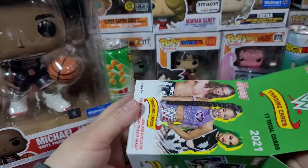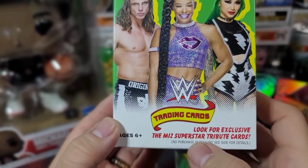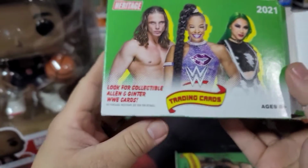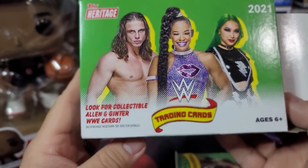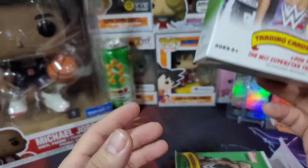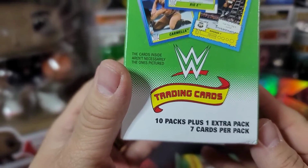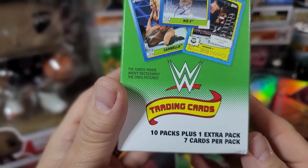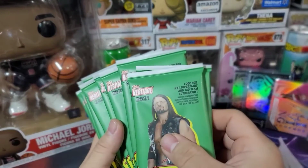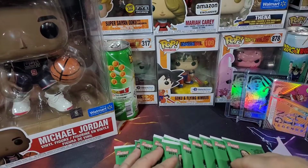So how many packs are in here again? Let's see. Look for exclusive The Miz Superstar Tribute cards. Why The Miz? I'm never a fan of The Miz, but they didn't say how many packs are in here. Look for a collectible Allen and Ginter WWE cards. There's our 77 total cards. Oh, yeah, right here: there are 10 packs plus one extra pack and 7 cards per pack. So they have 11, so there's 77 cards. Let's hope that one of them is an autograph card. The packs here: 2, 4, 6, 8, 10, 11. So first one, let's go.